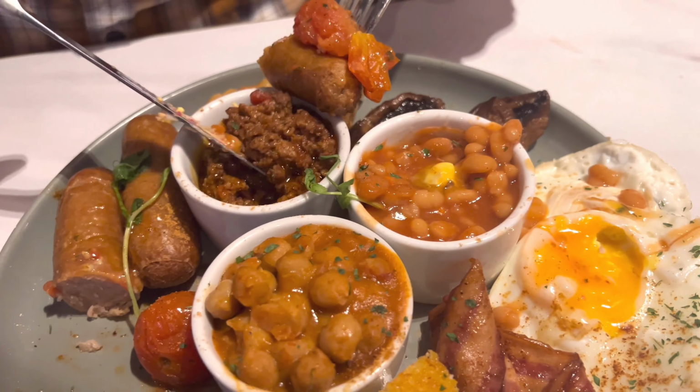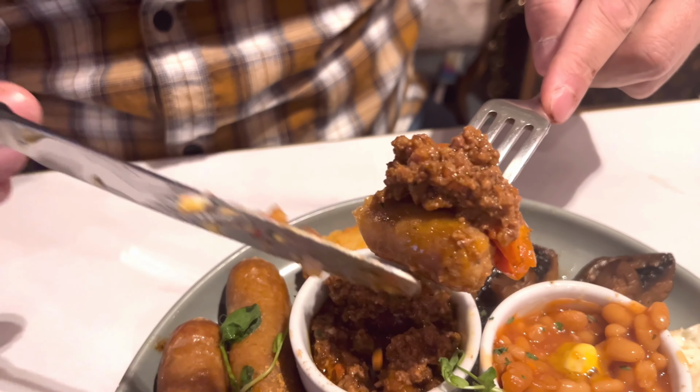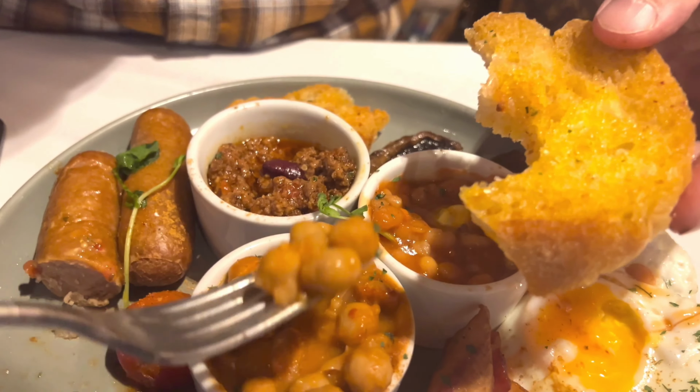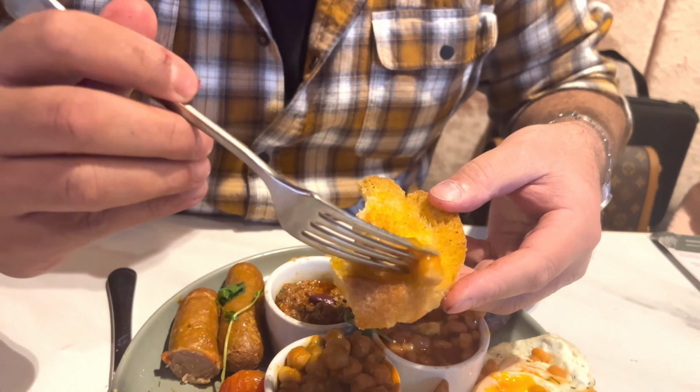So, again, this time I'm going for the chili con carne on top of the sausage and the tomato. That chili con carne, absolutely beautiful. I wouldn't even mind doing this. Right, one of those. Oh yeah. Let me try them chickpeas. The whole Indian connection. Oh yeah. They got like a chili kick to them, right? Very creamy. So many different nations on one plate.